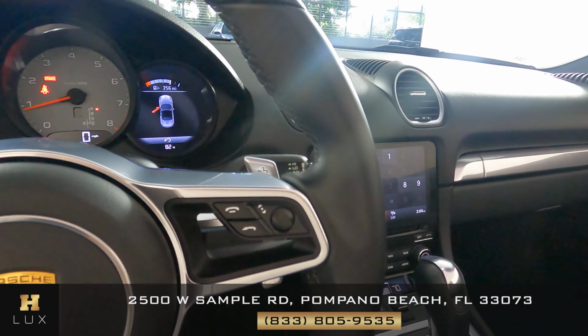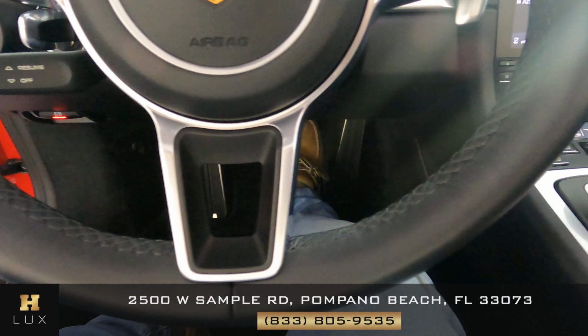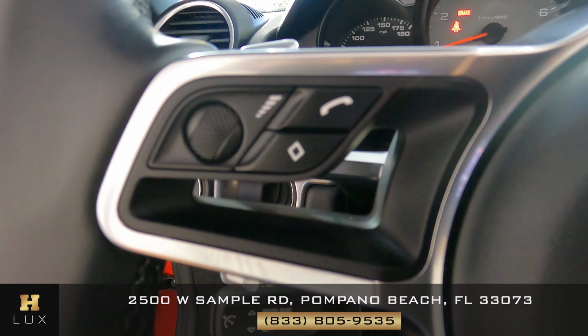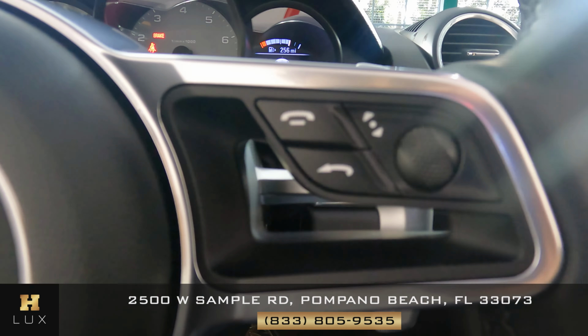And now I want to show you the condition of the steering wheel. We want to know if there's any scratches, any tears in the leather, any kind of damage. Everything's looking good. Perfect. What about any scratches to the buttons? This side's perfect. What about this one? Perfect as well. Overall, the steering wheel is in excellent condition.